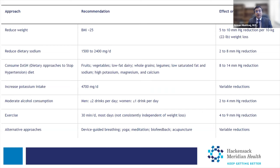Then if you consume the DASH diet, DASH stands for Dietary Approach to Stop Hypertension. If you eat more vegetables, fruits, low fat dairy, whole grains, legumes, a high potassium, magnesium, and calcium diet, then you reduce it by up to 8 to 14 millimeters. So you can imagine starting from 140 and above, with weight loss, 10 millimeters of mercury, with cutting down salt, 8 more, and with this dietary approach, 14 more. So you can even get off the medications and go from stage 2 hypertension to normal blood pressure.